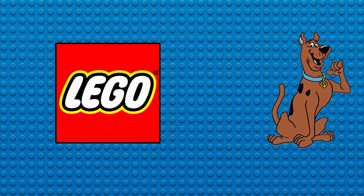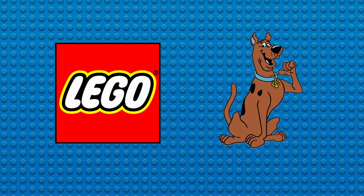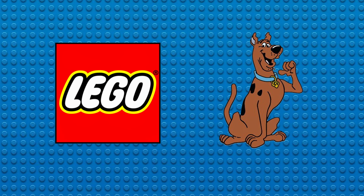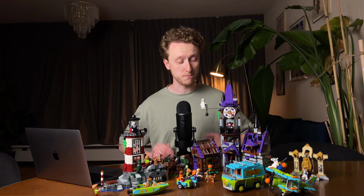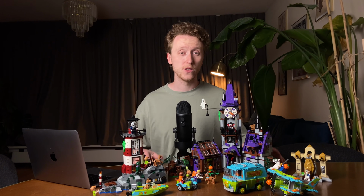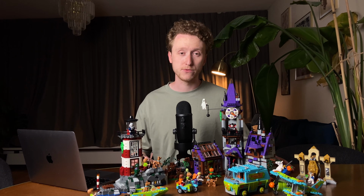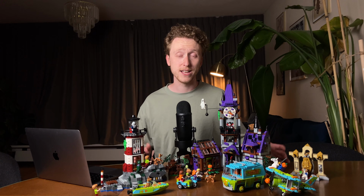Both LEGO and Scooby-Doo have existed for almost 50 years, but for some reason, I'll take a wild guess and say financial, LEGO Scooby-Doo sets weren't a thing. That was until 2015, the year that gave us a beautiful, nostalgic wave of sets. Today I'm here to take a look at all of the existing LEGO Scooby-Doo sets and reflect on why the theme was so short-lived. So get your Scooby Snacks ready and let's begin.